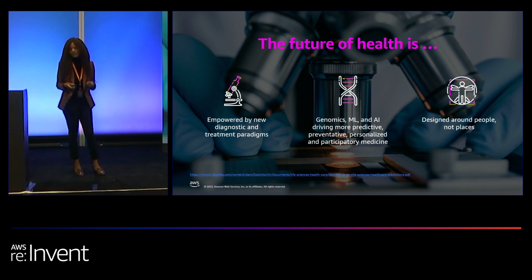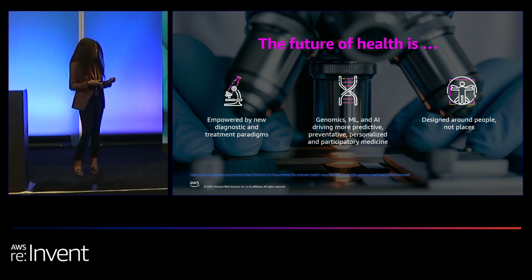But before we start there, I often like to start with this slide. Taking a step back and asking each of you to keep top of mind the why behind all of the work that we do, especially if you're in healthcare. How can we together scale and accelerate the future of health? And this is one where it's genomics, ML, and AI driving more predictive, preventative, personalized, and participatory medicine for all. So I very much believe that it's not in two decades or even a decade from today, but right now we can really think about the power of the emerging technologies and the data that we have in place to get to this future vision for folks.